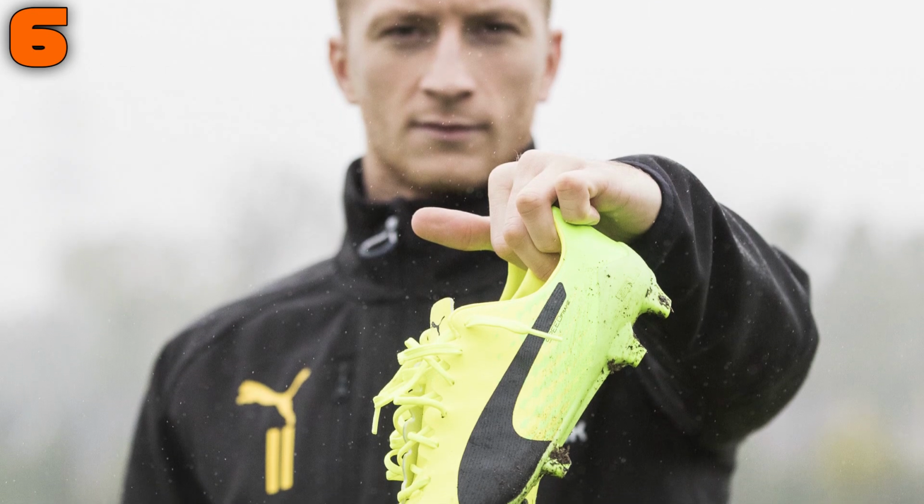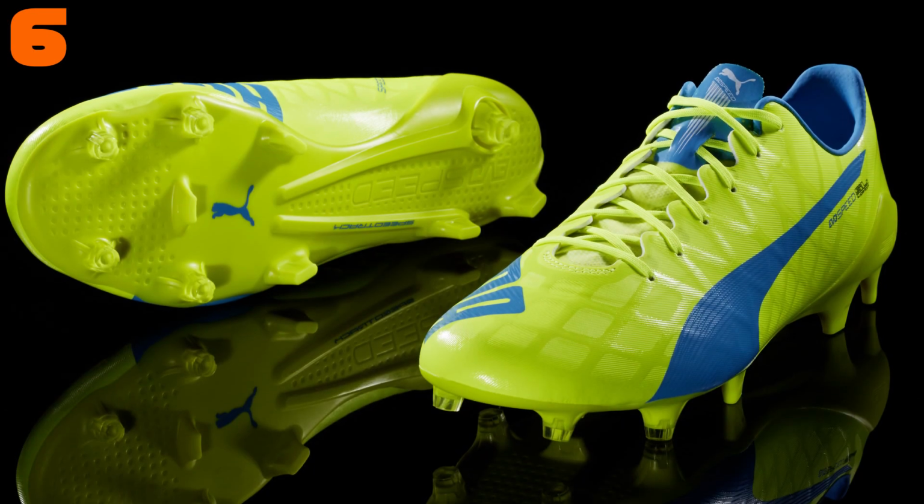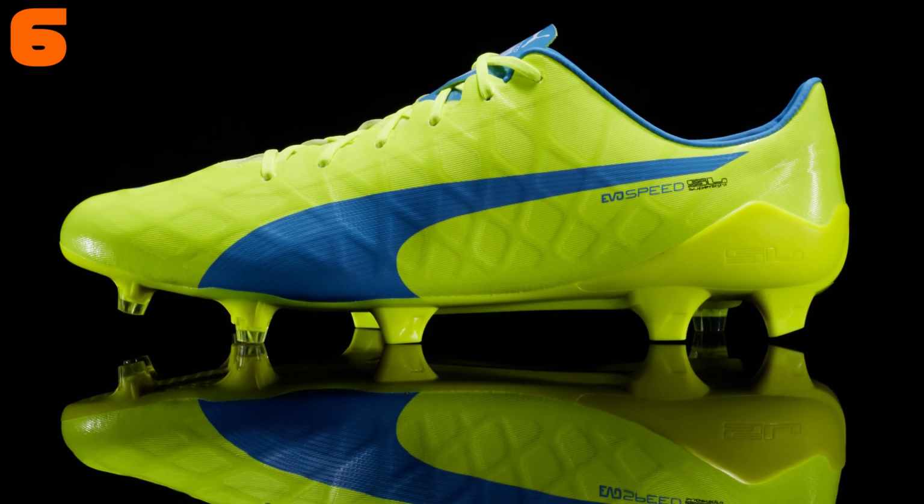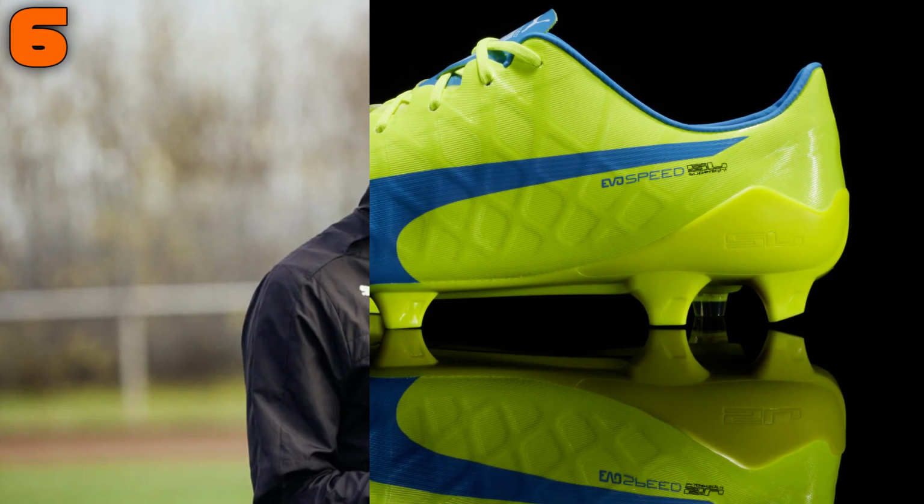First launched in December 2015, 7 months after the original EvoSpeed SL was dropped, the boot was marketed by Puma to last longer than 10 games and featured a much more durable synthetic microfiber upper.